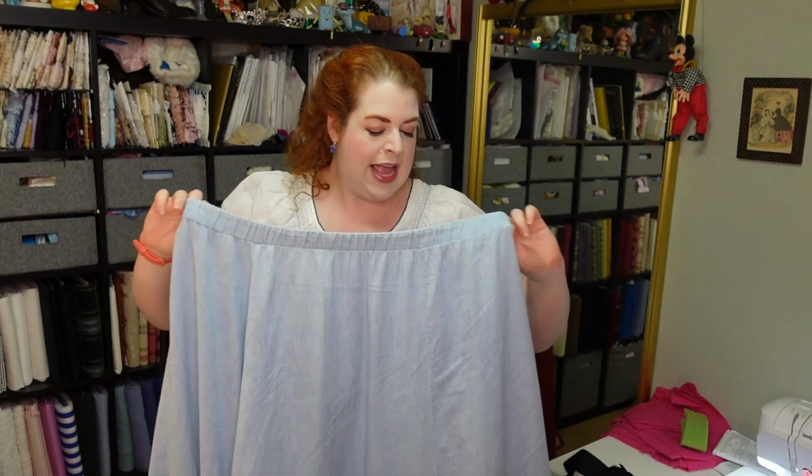And it is a too large only because I think the elastic is pretty shot. So I'm gonna put new elastic in here and then it will be great. But I wasn't sure when I tried this on. You can't try things on at the thrift store anymore, even though COVID is supposedly over. They don't even have fitting rooms anymore. They literally took them out. And so I try things on over whatever clothes I'm wearing.